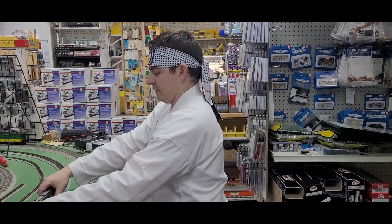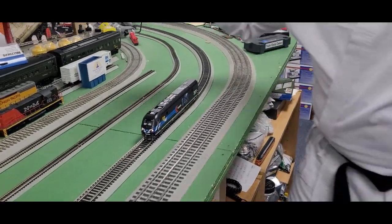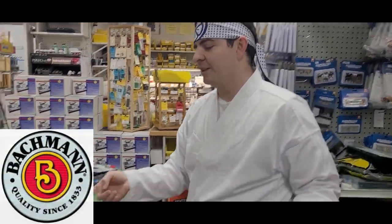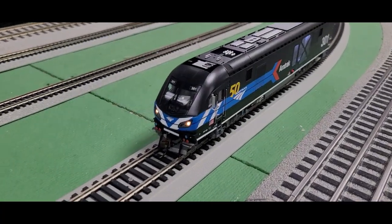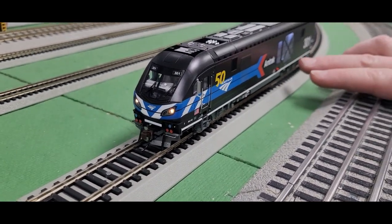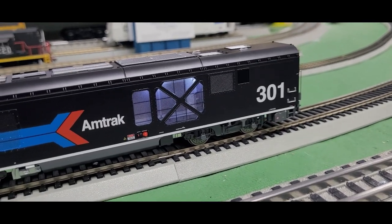Train on. Oh yeah. Check out this bad boy here. So we have here the Amtrak Bachmann Charger in the day one paint scheme. As you can see, I have a bunch of really cool looking lights that are happening here. Of course, I got the ditch lights that are right there. If we take a look in here, you can see the power generator that's lit up there. This is just a really cool looking engine here.